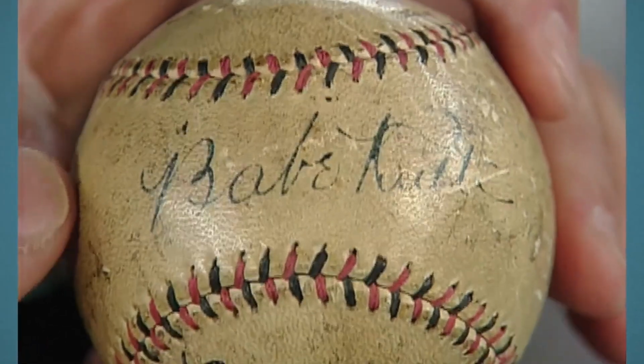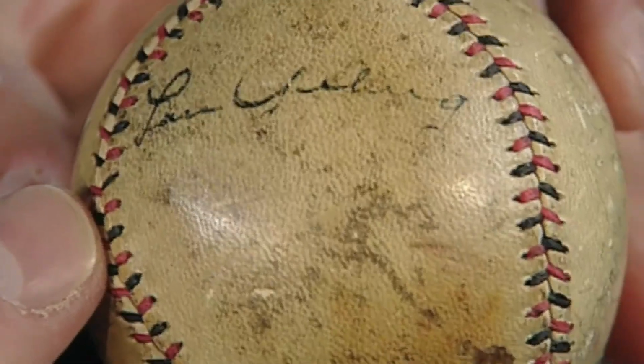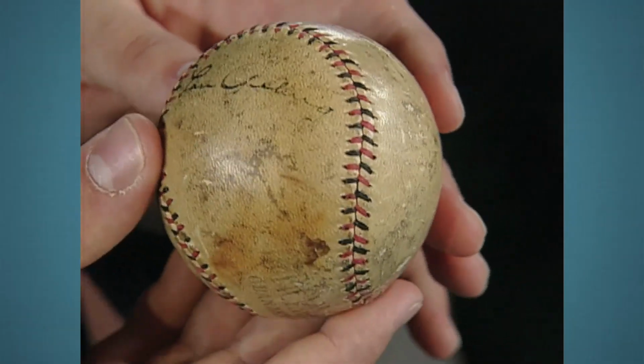Capturing the dominance of the iconic Murderers Row lineup and the unforgettable 1927 Yankees season, this ball was signed by two of the most legendary figures in baseball history, Babe Ruth and Lou Gehrig. They went out to second base and hit him into the stands.